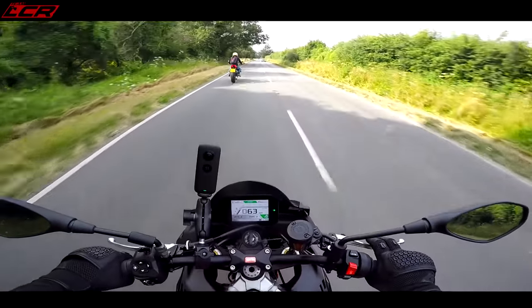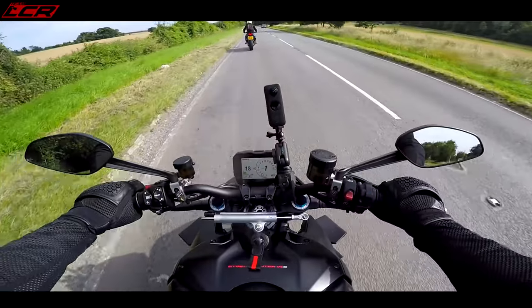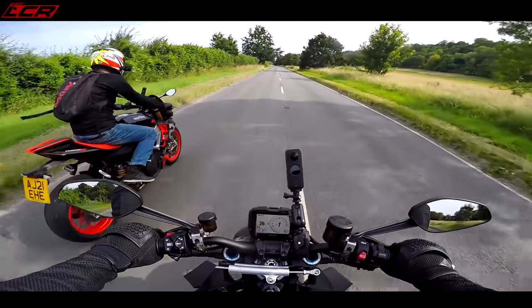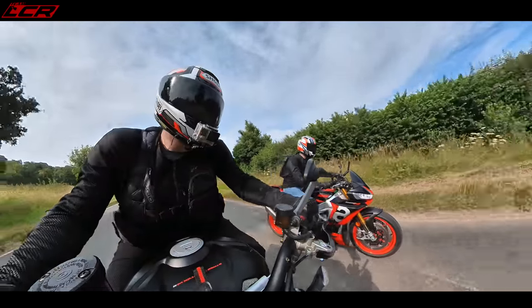Let's do a swap on the other bikes, so it's fair, because I'm a big fatty, so I've got more weight to carry. First gear. Let me come alongside. To 60-ish. Ready? 3, 2, 1, go!